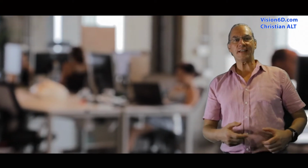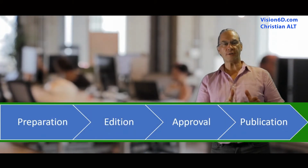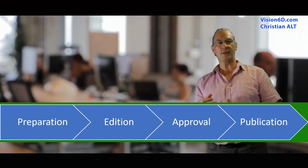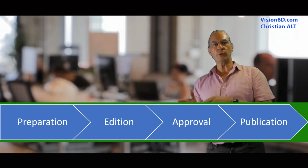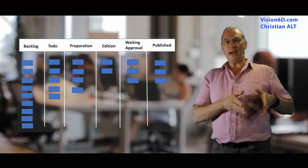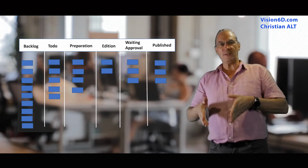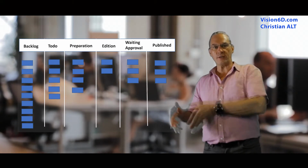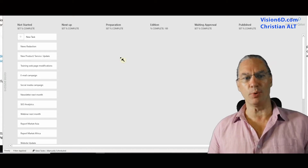Then I realized that they had a fairly constant way of working. They had to prepare some article, then they had to edit it, to add pictures, to add graphics, and then they were waiting for an approval. And once it was approved, we could publish the item. So I changed my flow by adding a column which is preparation, followed by another column which is editing, and then waiting for approval. And the last column was published. This is the table from MS Project I proposed to them.